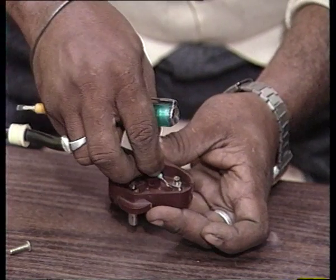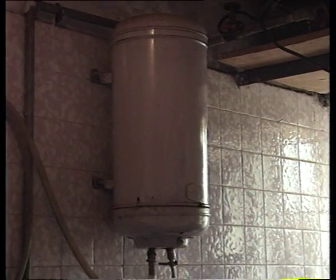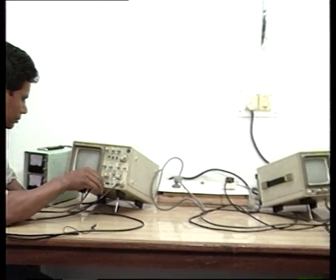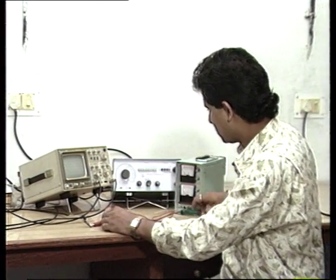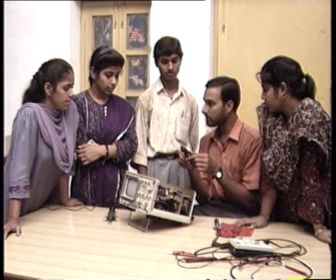Earthing regulations should be fulfilled by each consumer. The body of any electrical appliance should be connected to the earth pin in the socket. When you are working with any type of electrical apparatus, you should observe safety rules. Proper insulated tools should be used.